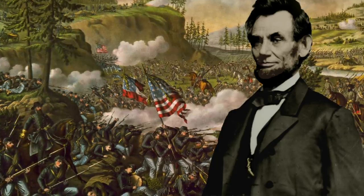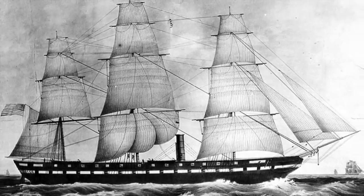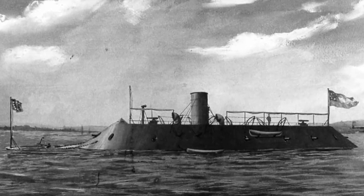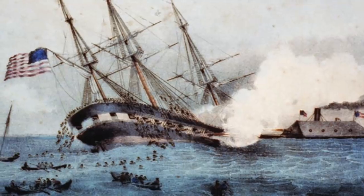The South had captured a northern steam frigate named Merrimack and converted it to an ironclad warship. The result was a makeshift-looking vessel, said to have been described as, quote, a floating barn roof. But the Merrimack, now called Virginia, attacked and destroyed a fleet of northern wooden warships. Virginia herself sailed away unscathed.